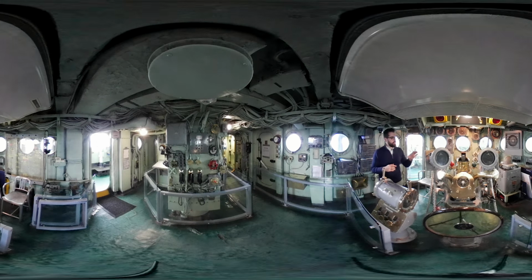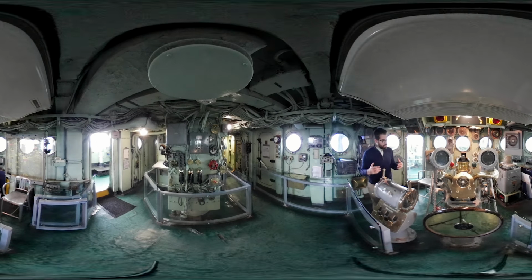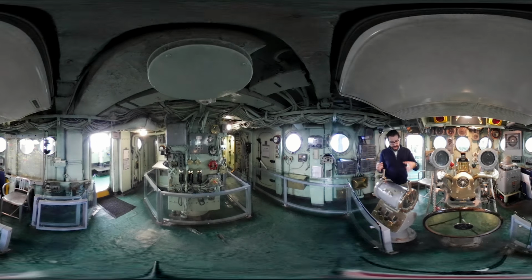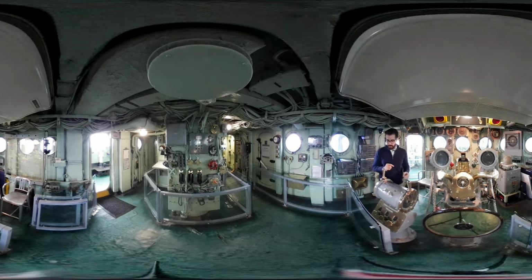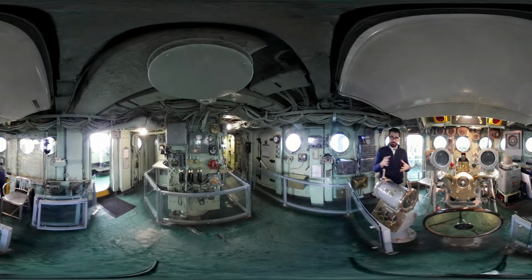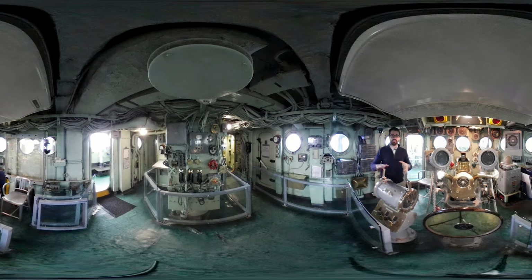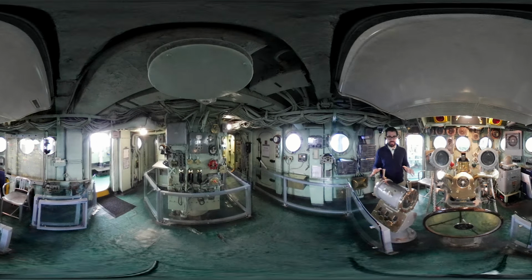And while we're over here, it might be important to know that so much of this is made out of brass. Now, brass looks beautiful, but it serves a really important purpose. The majority of the metals on board the Intrepid are either steel or brass. Steel is really strong, but it has a problem. It rusts.